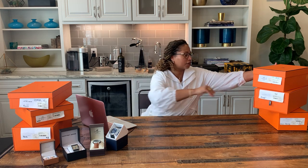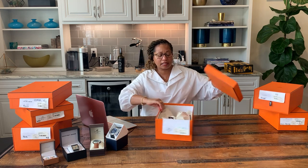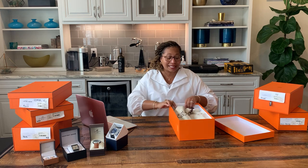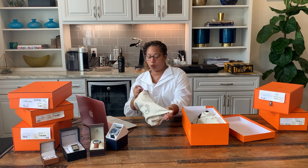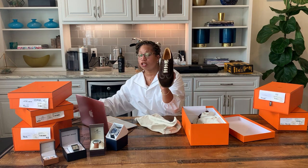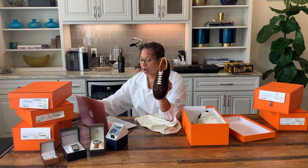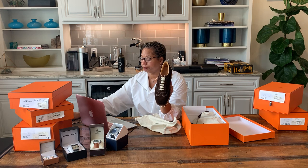We're going to get into some of our shoes. I'm really excited about the shoes today. So this is a new shoe that we've never shown. This is an Hermes sports shoe or sneaker, and this is the authentic Hermes sport quick shoe. This is one lovely suede sneaker, brown, with beautiful leather inside and out.